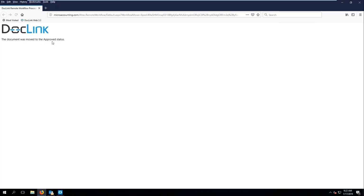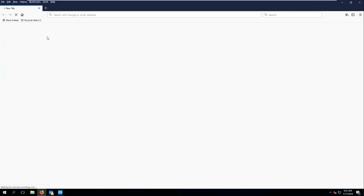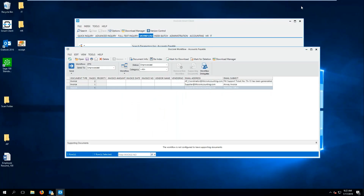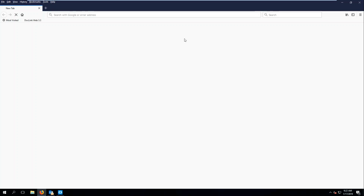When the system moves it automatically to the next status, it'll tell them where it went and to what status. And the reason for that is not everyone remembers if they've approved or denied a document. If they click on it again, it'll actually pop up and tell them, sorry, you've already moved it. Right? So that's email alerting. I approved one document using email. I could have done the next one through my mobile app. There's also capabilities through a web client.